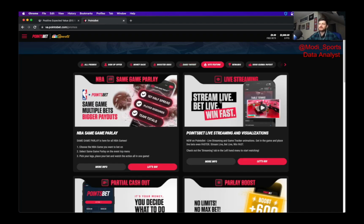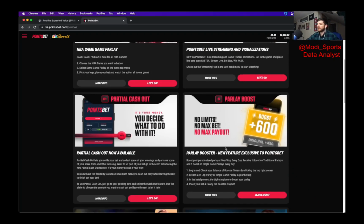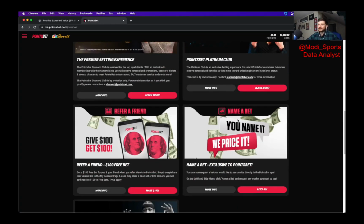And then they have a bunch of different site features. Same game parlays. They do have live streaming and visualizations if you want to follow a game live. You can do a partial cash out. They have parlay boosters. They also have different clubs, so Diamond Club, Platinum Club. You can refer a friend. You can name a bet, which is kind of cool.